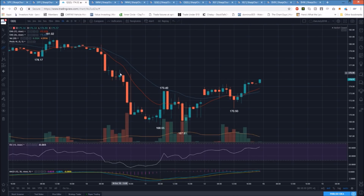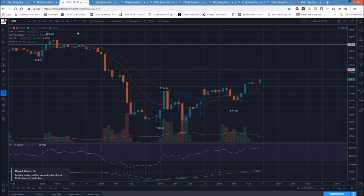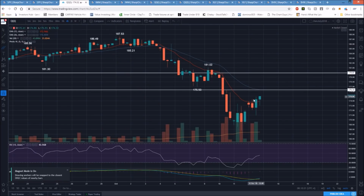And the resistance level I'm looking at is 176.34. And after that, we're looking back up at 179.87. So as far as we're concerned, the bounce in the tech sector is absolutely underway. Here it is on the 4-hour time frame and again on the daily chart.